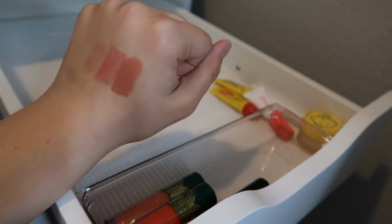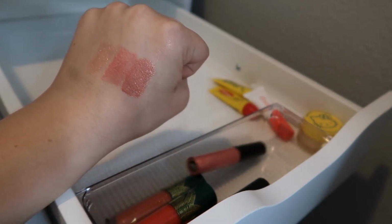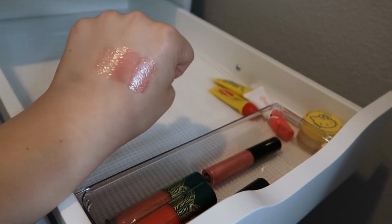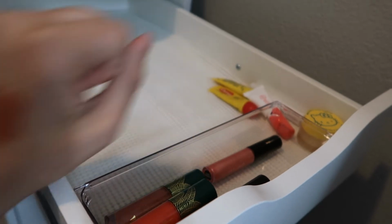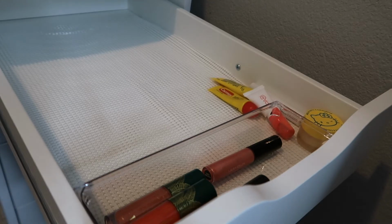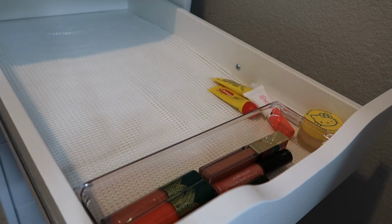So part of me wants to keep both. But in reality, I'm not using both. So I'm going to get rid of the Too Faced one, which is the one that's really shiny right now. And I'm going to keep the Laura Geller one. The Too Faced one does smell good, but I can't keep a product because it smells good. But I really want to. You know what? I'm going to keep it. I'm doing it. I'm keeping it.